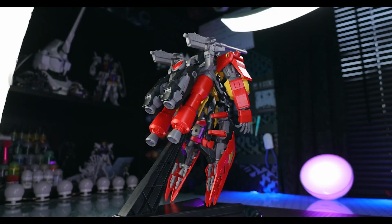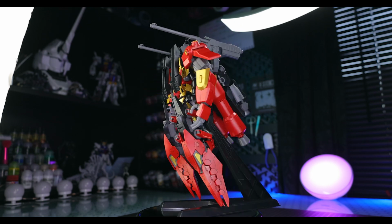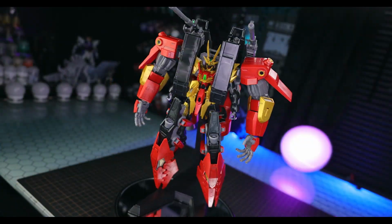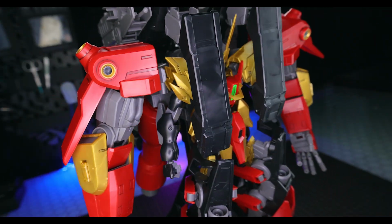So when it comes to the look and the overall aesthetics of the Typheus Gundam Chimera, this isn't necessarily going to be everyone's cup of tea. It's a unique color scheme, especially the gold on there. And as far as mobile suits or mobile armors go, this looks like nothing else. It is unique, and that is its strongest point.